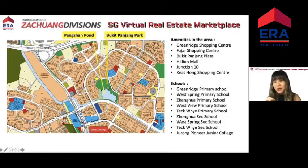So you are getting a very nice greenery view. The distance to the Bukit Panjang MRT, which is an underground pass to go onto the MRT, is about 486 meters. As I mentioned before, that is about a 10 to 12 minute walk.